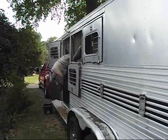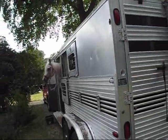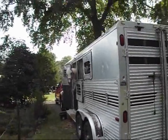and he's eating some breakfast and some hay, and he just drank some water out of his bucket. I'm fixing to go on and put his halter on him and unload him, and I might reload him, I might not. They might just be done training for the day.